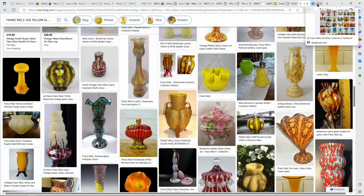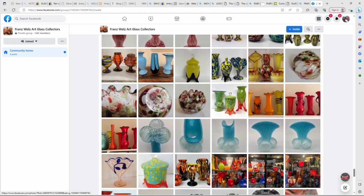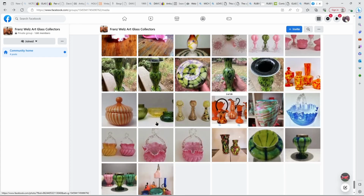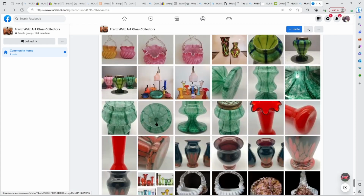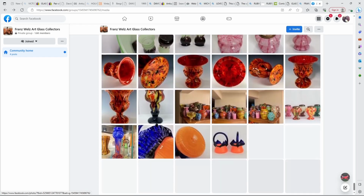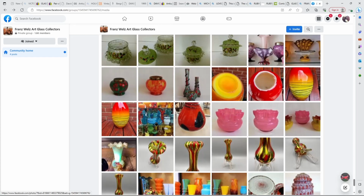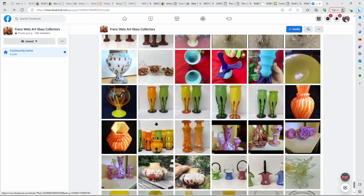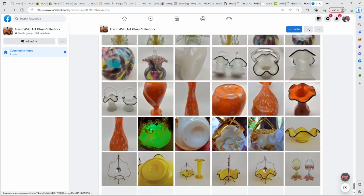I also went to the Transvaal's Facebook group because they have a lot of nice pictures. You can see here there's a vase here with black edging. Another one in this picture here. Let's have a look. Yeah, they've got two, and these little ones here, these little bowls with black edges. But yeah, I'm not happy. I've scrolled down a long way, and I can find yellow vases with black edges that are cased glass, but I can't find any jugs. That doesn't give me a good feeling.